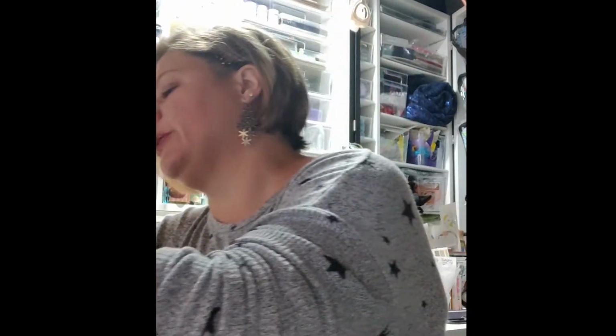And she had a fall kit, and it's a pumpkin harvest fall kit. I just finished my fall journal, and I thought, what the heck? I have to buy her kit. It's absolutely gorgeous. It's super pretty.